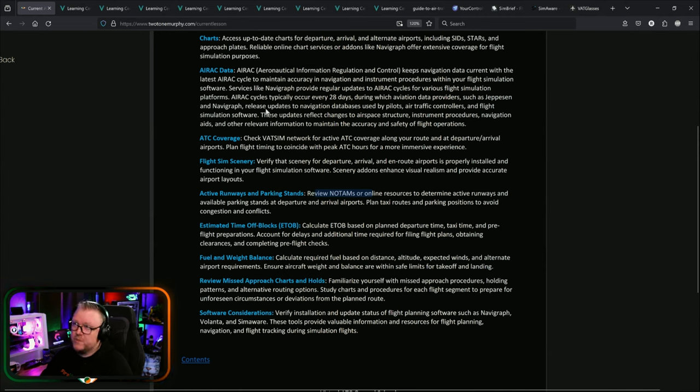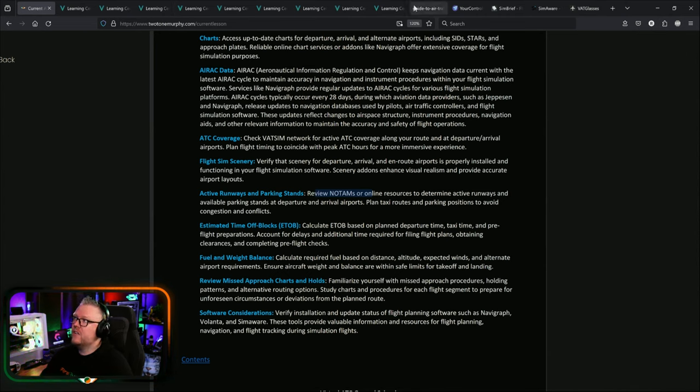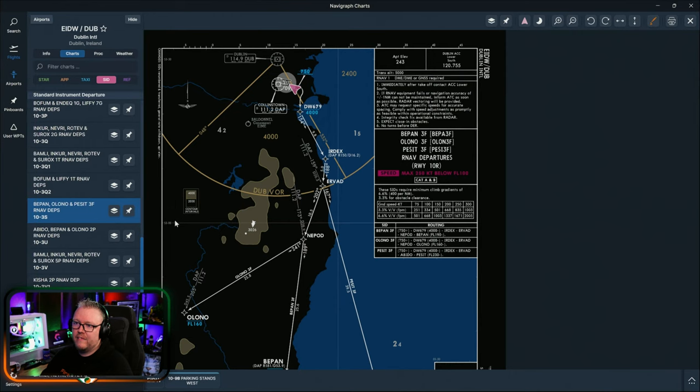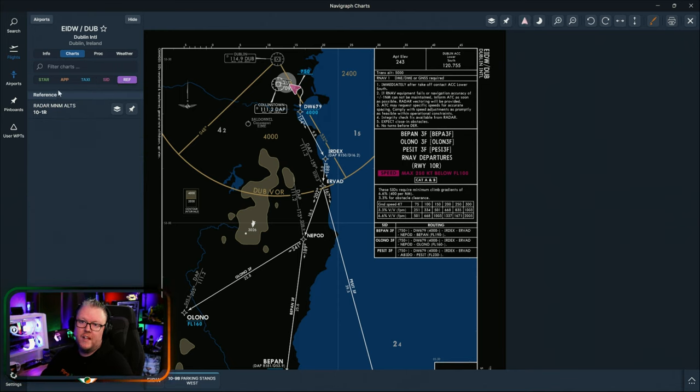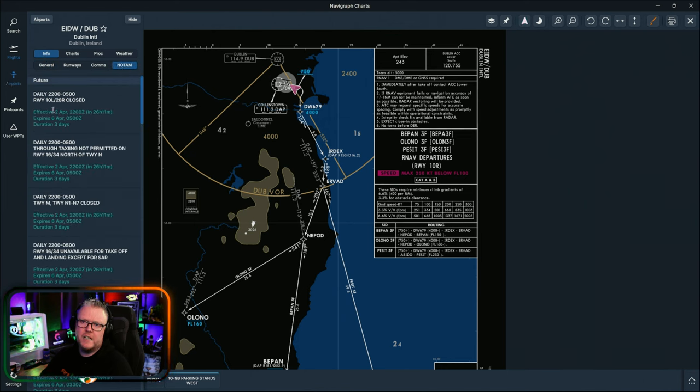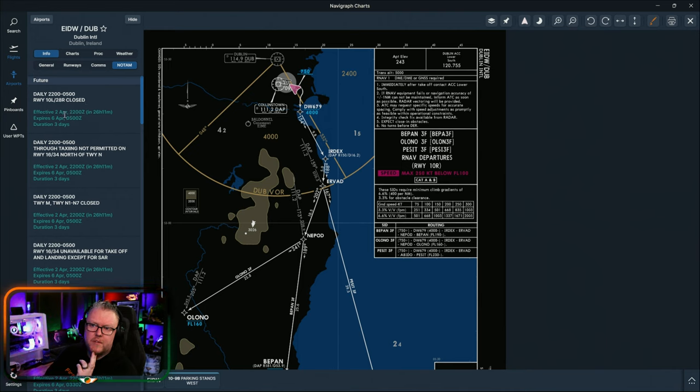Again, to find the NOTAMs, the AIP of any country is going to give you information, or the official aviation authority, if you like. Or failing that, you're going to get the information inside of Navigraph, if you have Navigraph. So if we were to look at, say, Dublin, reference, info, NOTAMs. Here's Dublin, right? So we can see runway 10 left, 28 right closed, effective on the 2nd of April from 2200 Zulu and expires on the 6th. So it's going to be closed for 3 days.